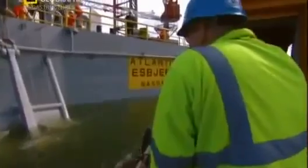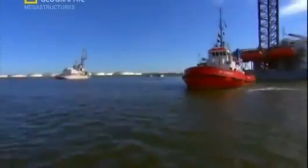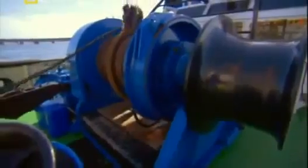The rig is a quarter way off the mighty's deck. But its boxy design is pushing these tugs to the limit. Their engines respond with even more power. The weight of the rig puts a whopping 1,500 tons of responsibility on each tug's hefty steel cables.